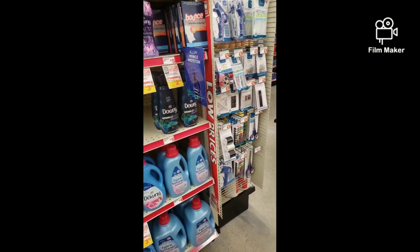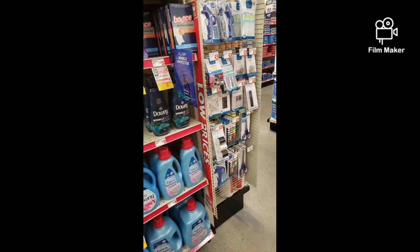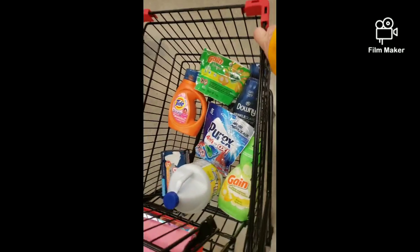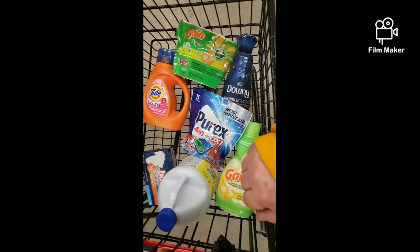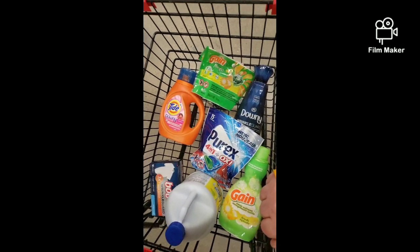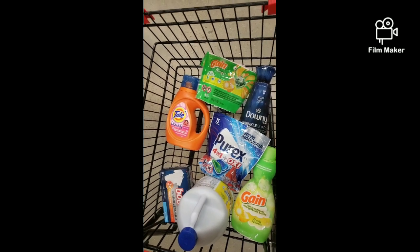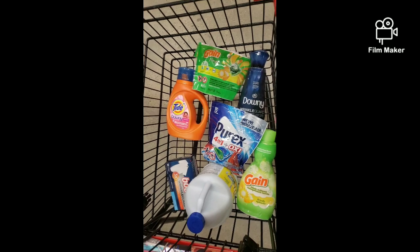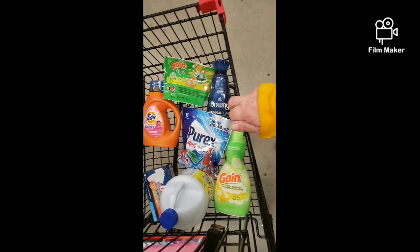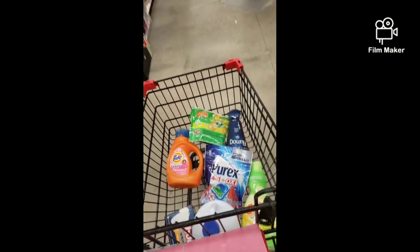Okay, let me do some math and see what I come up with. Okay, here's what my cart looks like. I did grab the Homeline Bleach. It has a dollar off coupon. My total before coupons and everything should be like $26.75. We're going to go up here to the register and do a $5 off $25. Let's see what we come up with.